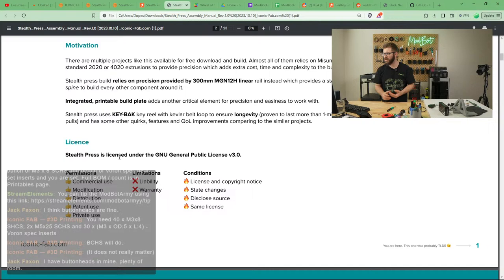Motivation: there are multiple projects like this available for free download and build. Almost all of them rely on Misumi. Yeah, almost all the ones I've seen are extrusion based. To provide precision, Stealth Press relies on an MGN12H linear rail instead, which provides a stable spine to build every component around. An integrated printable build plate adds another critical element for precision and easiness to work with. And the Stealth Press uses the Keyback, proven to last more than 1 million pulls. That is a lot of printer builds, so I think we're good with that.